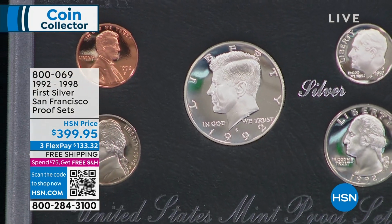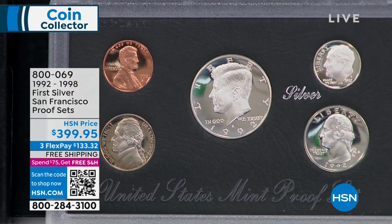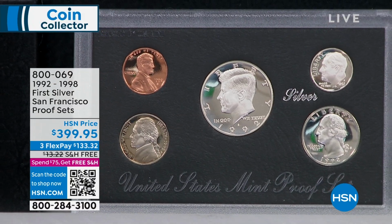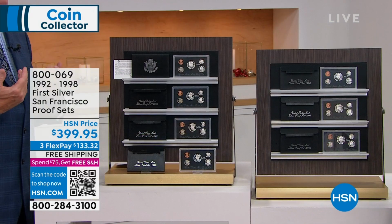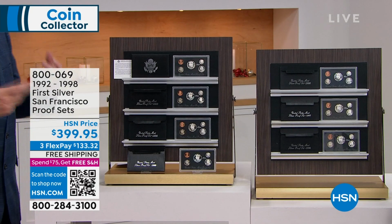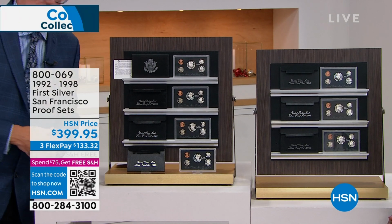Look at that, there's just nothing like silver. Look how gorgeous that 1992 Kennedy is. I want to explain to you just how phenomenally rare these sets are. Not only are they rare because the silver sets were the rarest ones put out by the government every year, but these particular years up through 1998 are some of the rarest sets ever produced by the United States government.